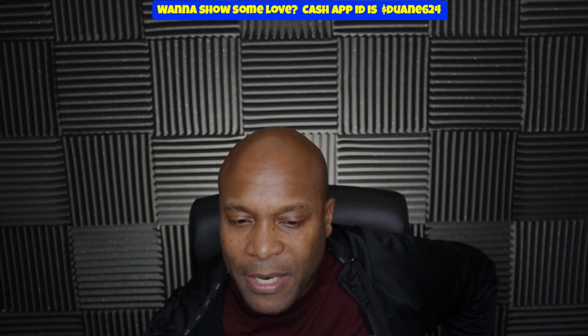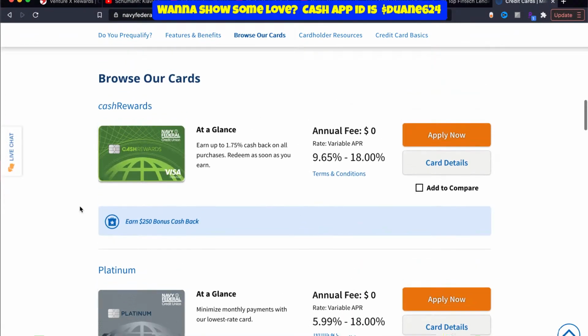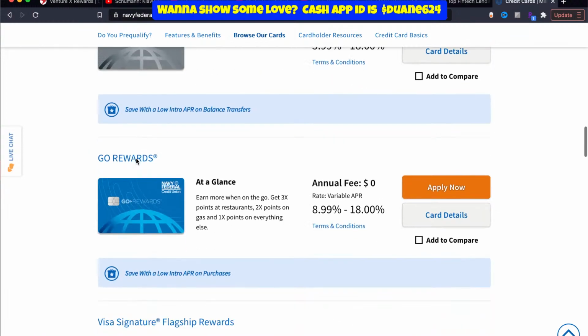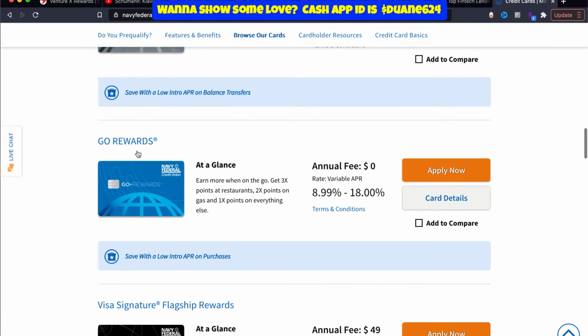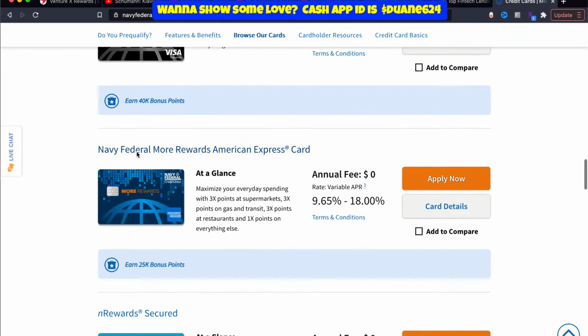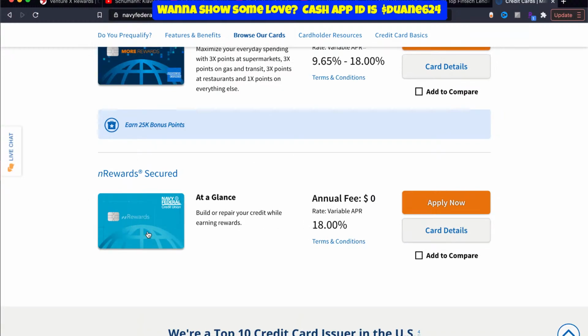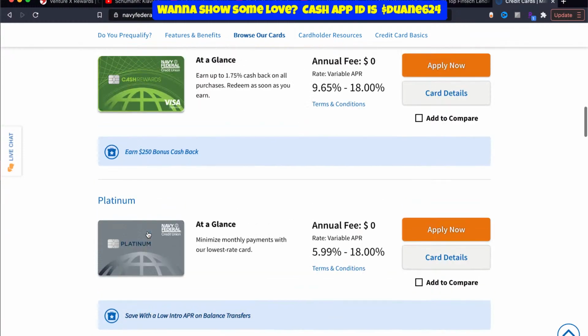As a matter of fact, let me share my screen with you guys real quickly here. Boom. All right, so there it is. You guys are looking at my screen. So, of course, this is the card that I talked about, the cash rewards. But I would start with the secured credit card from Navy Federal. Okay, the secured card is the one I would start with, which is this one here, the nRewards Secured. I would start with that one. Okay, they will eventually promote you to the cash rewards, which is this green card here.